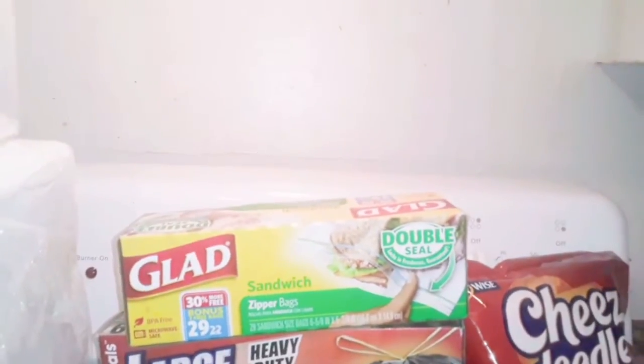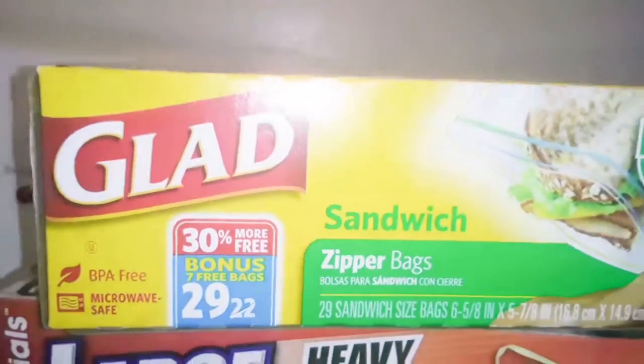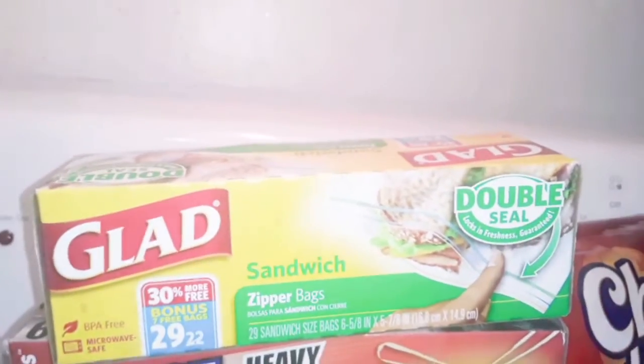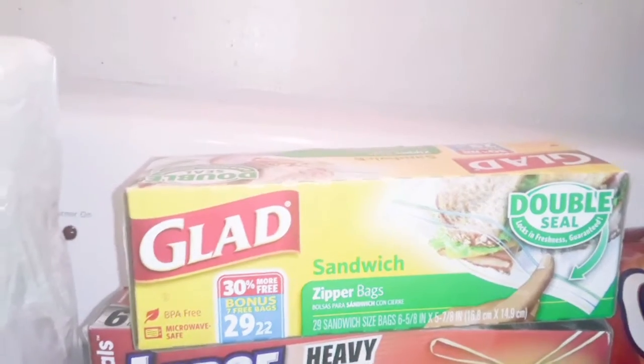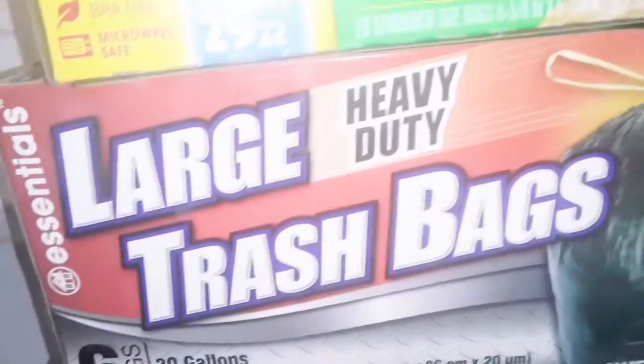Sandwich bags. 29 in a pack. Bonus, 70 bags. Instead of getting the snack bags, you could just get a sandwich size bag and put, you know, whatever snacks up in there. Them snack bags too snug. There ain't enough room in them now. Ain't enough room in them doggone snack bags.